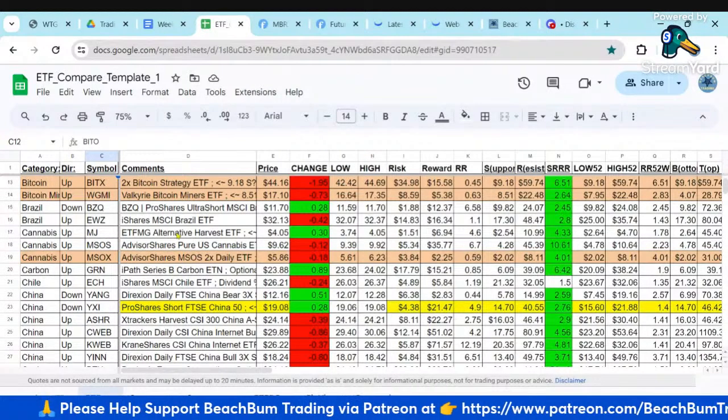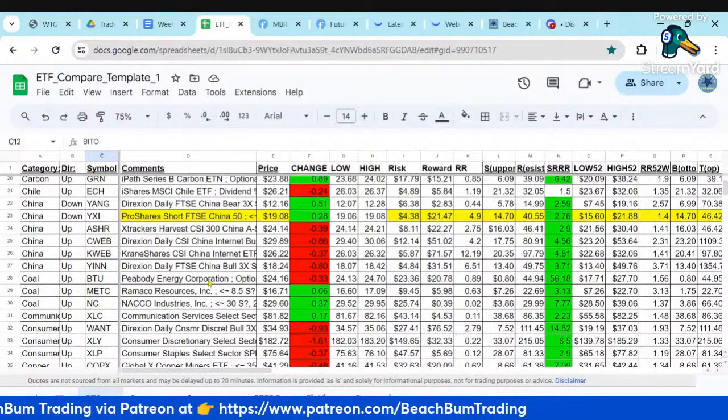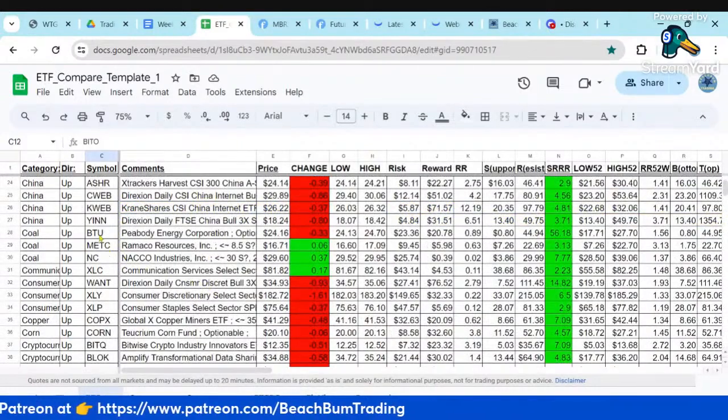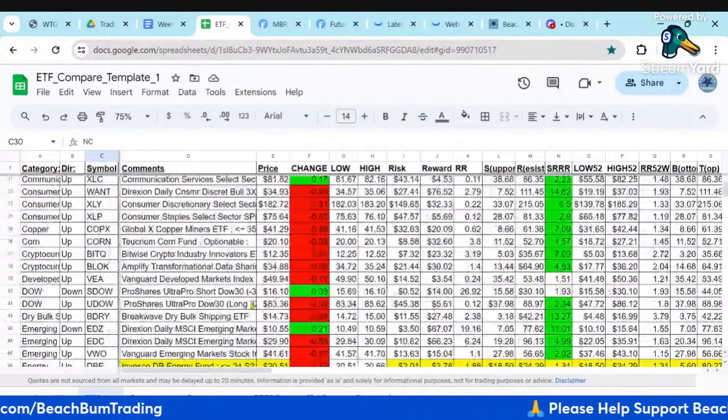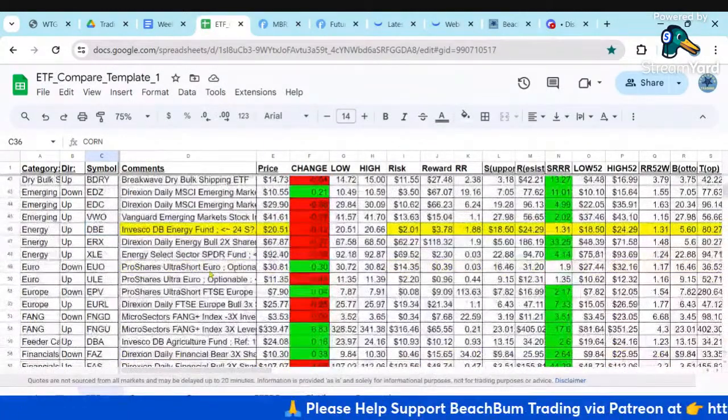Okay. China, yin and yang. These are all regular coals. Talked about corn's pretty flat. I want to talk about Europe.